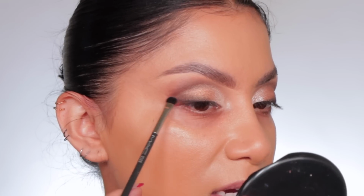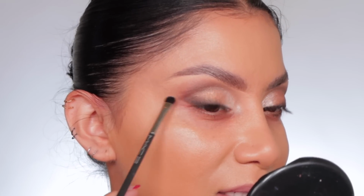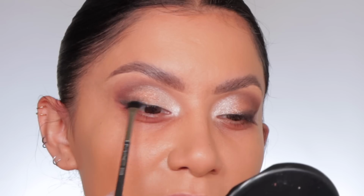You guys, when it comes to makeup, it's so much fun. I never plan things out, because anytime you plan things out, they don't come out well, to tell you the truth. I mean, I try to plan my life out, but definitely not a makeup look.